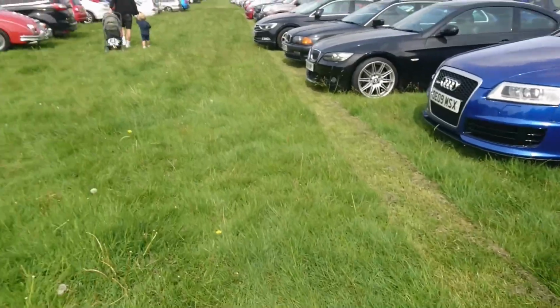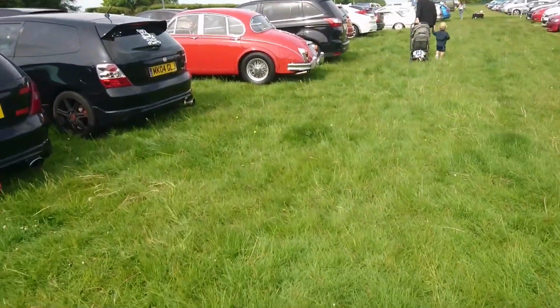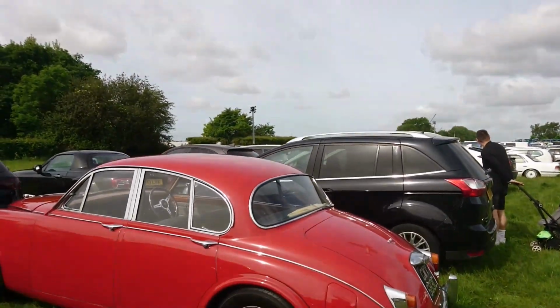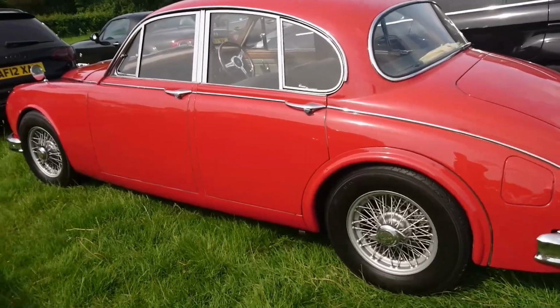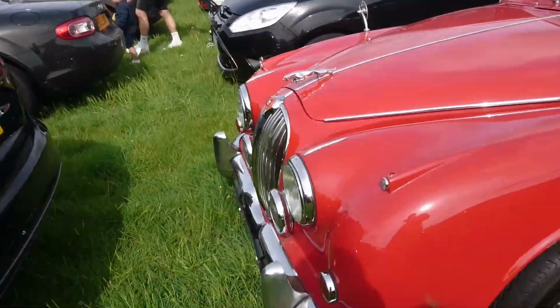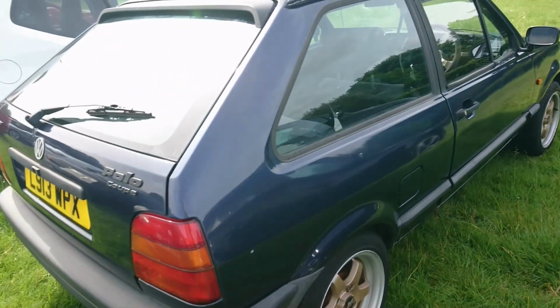If we go down here, we can actually see another car which very much would have been able to go in. This 1965 Jaguar Mark II. Oh, got planes going over as well today. 1965 Jaguar Mark II. Not quite the first beige leather interior of the day, viewers, but not too far off. That's rather nice.